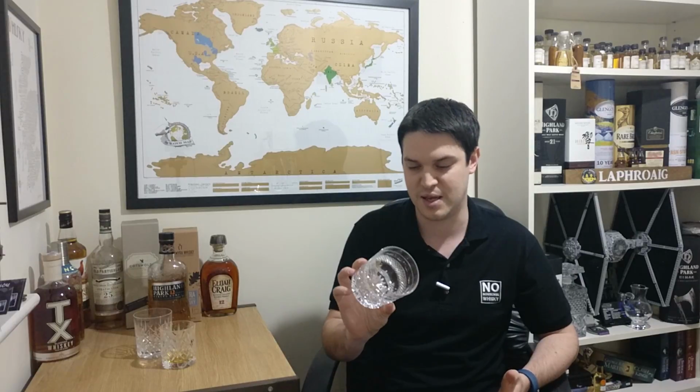This is a kind of showy glass. If you get a set of these, this glass itself is £88. It really is quite expensive just on its own. You get a really nice bottle of scotch for that. But if you like your luxury, it's worth getting smaller versions of these.